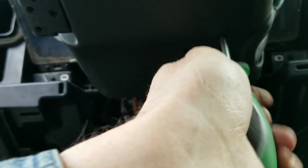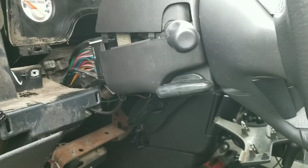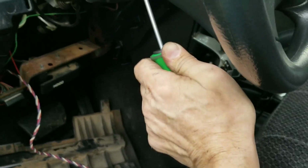By the way, I disconnected the battery. I would hate to have this thing deploy the airbag and take my head off. Okay, got it. Okay, I'm going to have to fight this off. I'll need both hands. Okay, after fighting with it for a minute, I discovered that there's another screw right here, sort of half hidden underneath the lever. So, broke that loose. Probably one on the other side too.